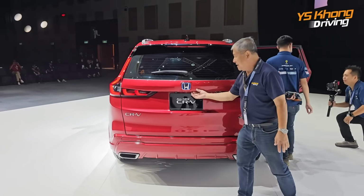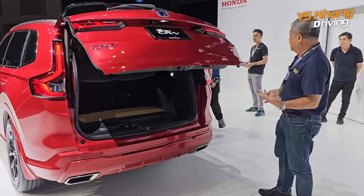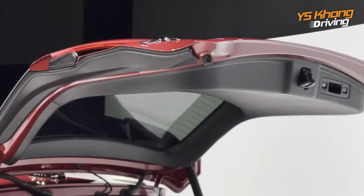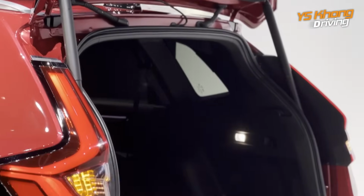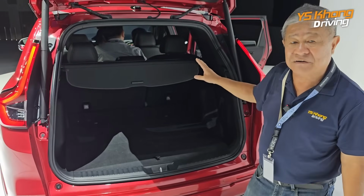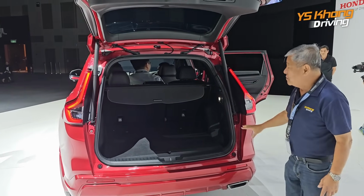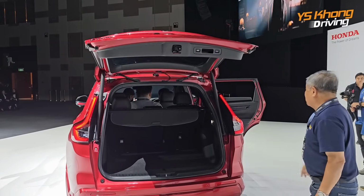You also get an electric boot that works quite well, and the boot is actually bigger. What I understand is there is about 580 odd liters of boot space available, and of course you get an electric boot.